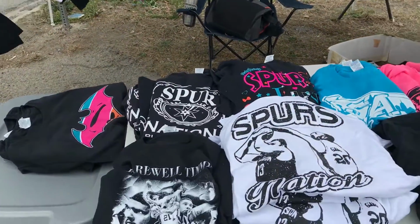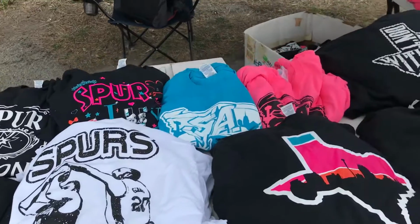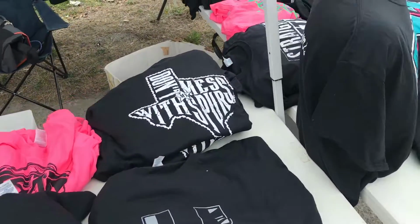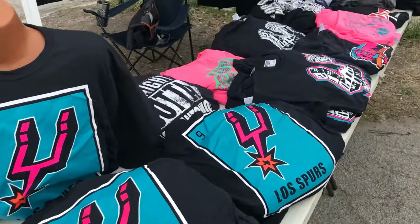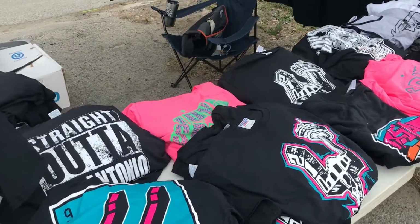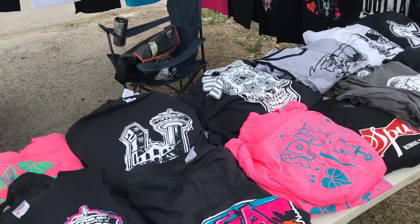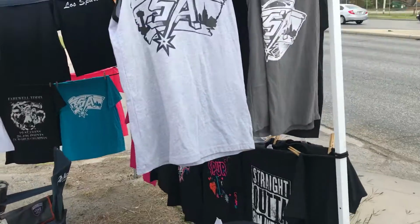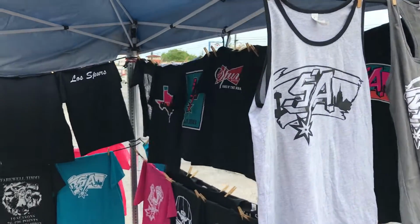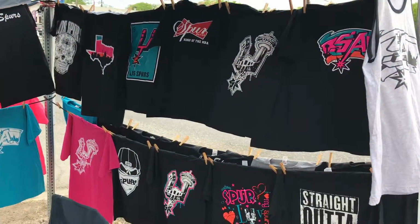These aren't like bootleg or anything like that, like an actual copy of an Adidas or a Nike shirt. This is actual kind of like fan art shirts, and this is real big in San Antonio. Everybody has different designs. People collect these, all the different designs, so everybody's always constantly looking for the new design, the new hot shirt coming out.